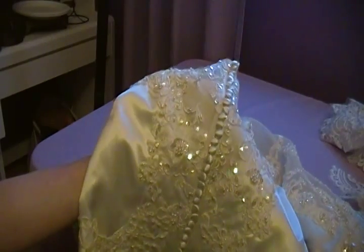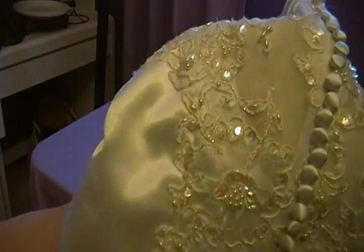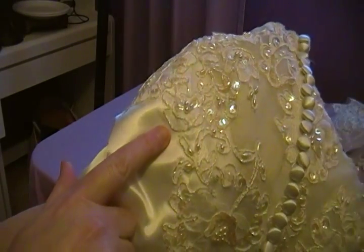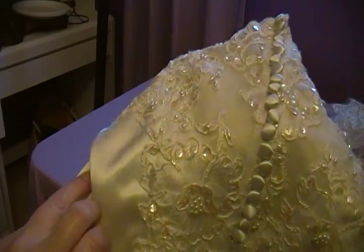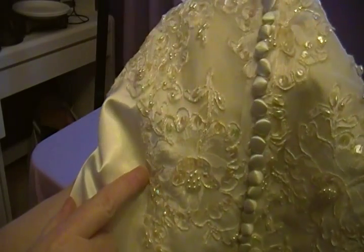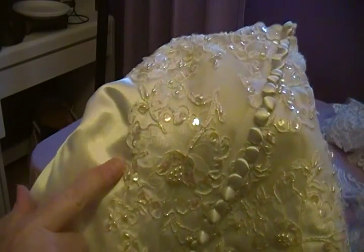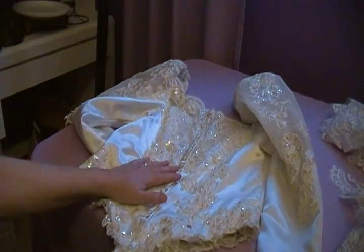But what you can see there is not just the sequins picking up the light, but, and I'm not sure if this is going to show, there is sparkle thread in there, and so in certain places it catches the light too. And sometimes it's just made to look as though it's sparkle thread, but this really is. So it's very pretty and quite unusual. So that is the bodice, and I'm asking $12 for the bodice.